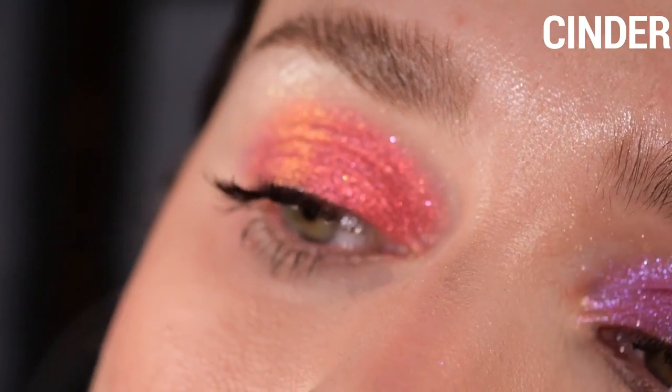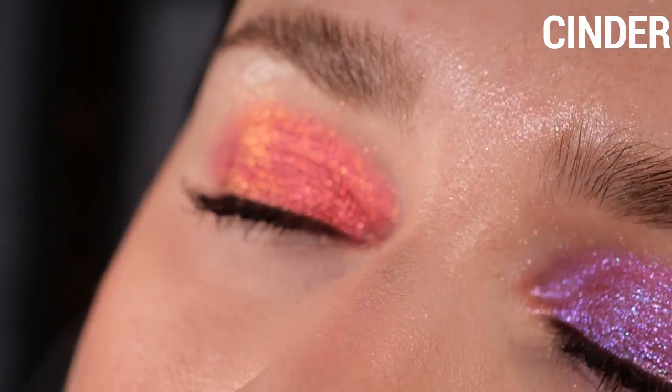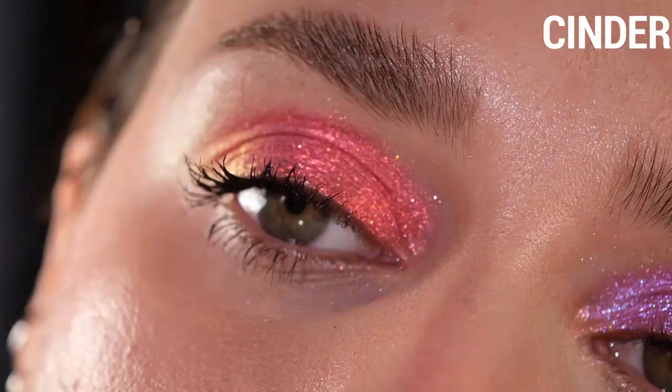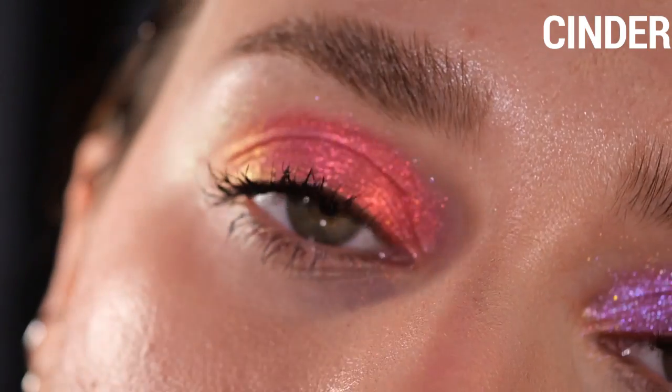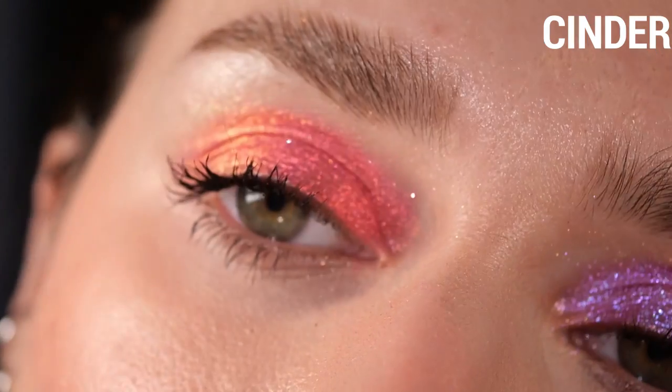I forgot to mention, Cinder did stain pink on me, and they do say on the website it's an artist pigment. It's made with cosmetic safe ingredients approved for eye use in Europe, not Canada or US. So I don't personally care about staining, but I know some of you do, so I always try to mention it when it's something that I notice.